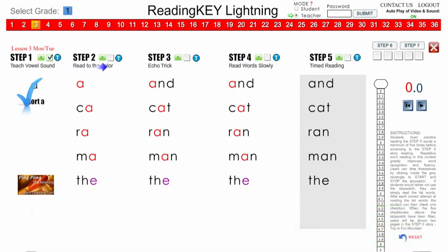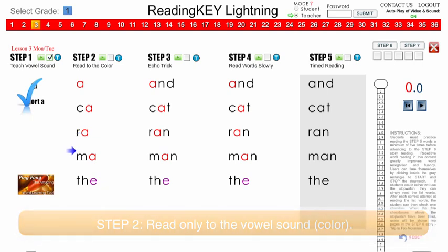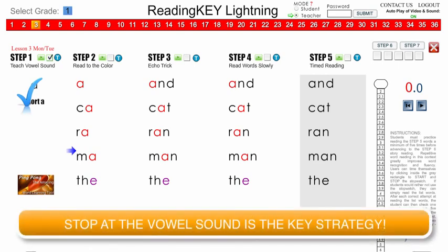Now in step 2, the child just reads to the color. They've just learned that A says ah, and they've learned that when they see that A, they're going to make the ah sound. So now we have to blend the consonant sound in front of the vowel sound to make the sound of part of the word. You see, we're not reading the whole word here. That's why it's easier. We're only reading part of the word, and it's the strategy called stop at the vowel sound. So here they would just say ah because there's no consonant sound.